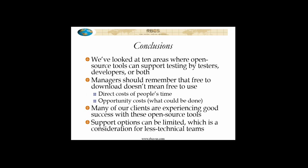Okay, so we looked at 10 areas where you can use open source tools for testing, and where testers can use them, where developers can use them, where both can use them together. There are other areas, limitations of time, of course, apply, but I think these 10 areas that I've touched on are the ones that we hear about most frequently amongst our clients, and the ones that are probably most useful, or at least most commonly used.